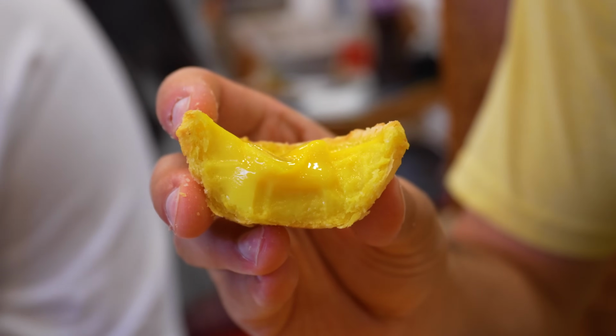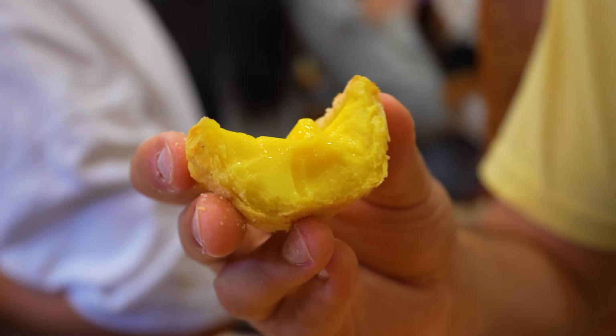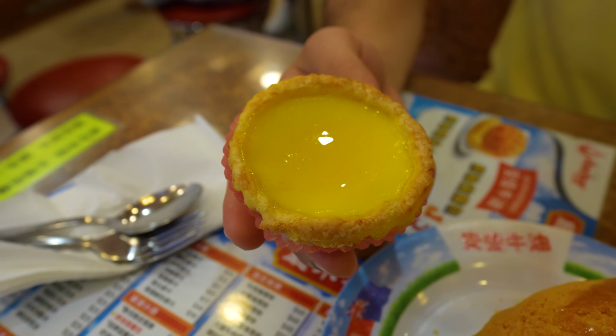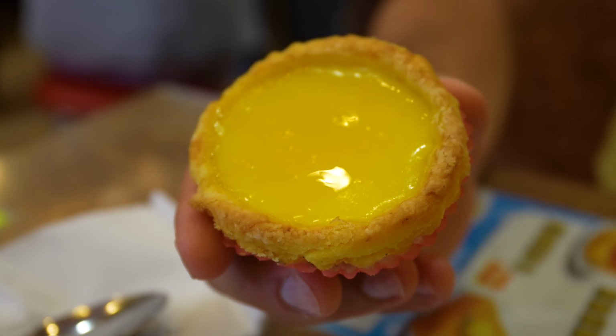Whoa, look at that. It is so custardy. Can you see how like loose the filling is in there? It's about to spill out. I feel like I can almost taste a little bit of a hint of like citrus or like orange peel or something. A little bit sweet for sure. A nice crusty exterior. Goes perfectly with the tea. Oh yeah, they're famous for that egg tart for a reason.